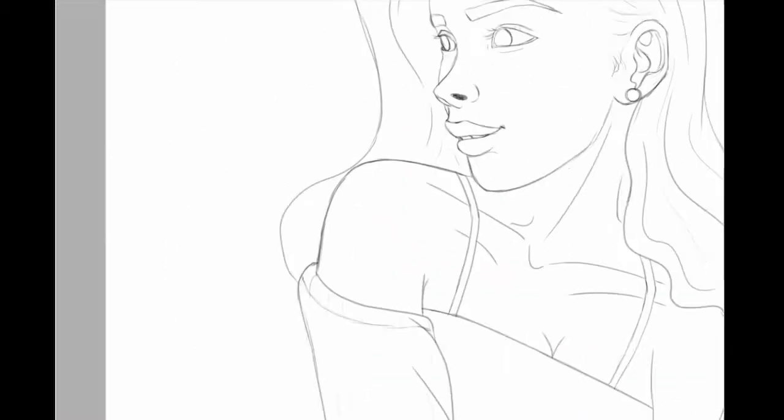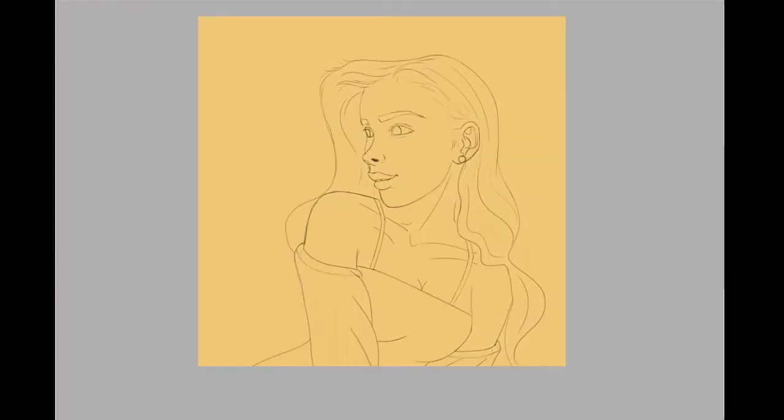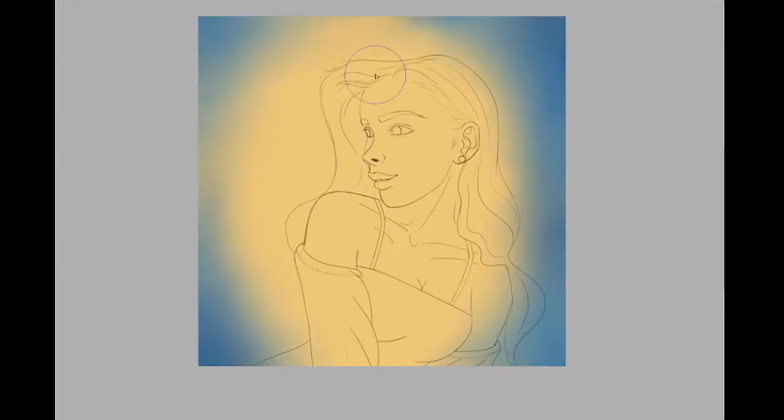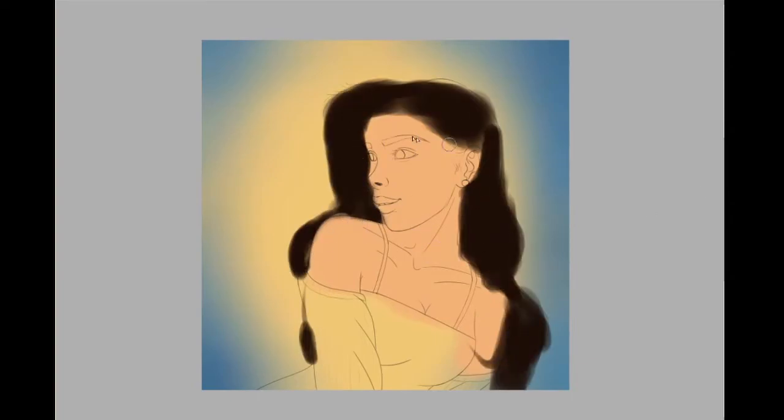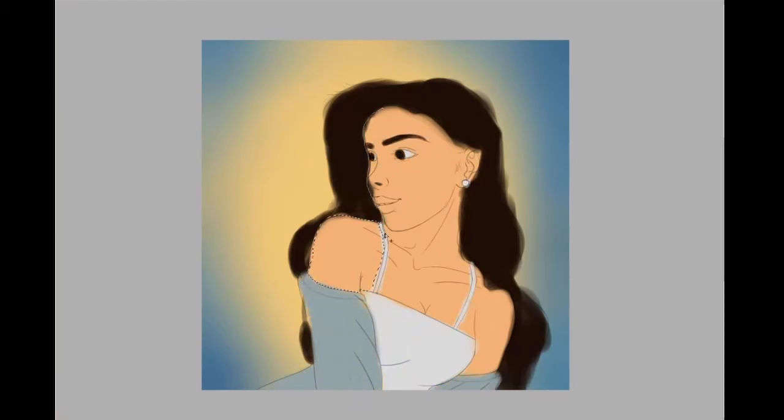But yeah, there's the sketch completed, and I wanted her to be wearing a sweater thing over her shoulders. It was supposed to be one over the shoulder and one off the shoulder, but I decided in the end to do them both off the shoulder with a little tank top or spaghetti strap top underneath.